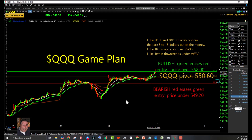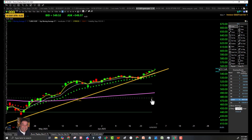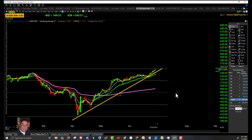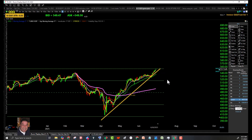So there's QQQ. All right, let's look at this on the daily chart. Again, QQQ. Fantastic. New all-time high. Traders, it doesn't get any better than that. I can't say anything more bullish than new all-time high. So definitely in an uptrend because it's making a new all-time high. It's over the prior all-time high and VWAP, obviously, because it made a new all-time high.